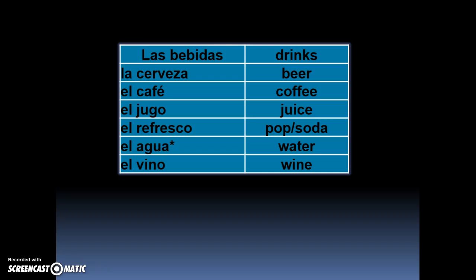El jugo is juice. And again, it's a cognate. It's definitely close, at least the first couple of letters. El refresco is pop or soda, whatever word you use for it. El agua we've used before, as in me permite tomar agua. And again, it's a masculine, feminine exception. And el vino is wine.